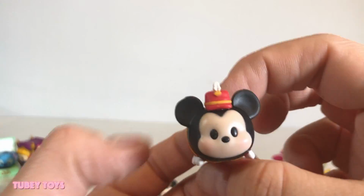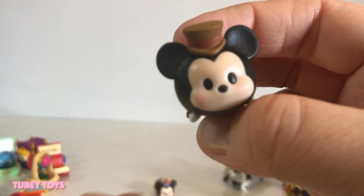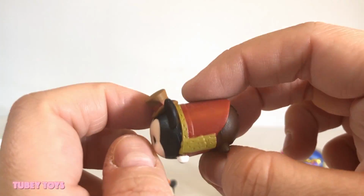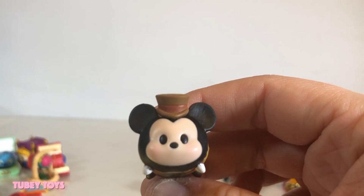Moving on to Mickey Mouse Club in 1955. Where is he? Here he is. He is wearing his marching band outfit. So cute. Now let's move on to 1983. This is my era, and this is my favorite Mickey. He is wearing his Bob Cratchit outfit. He's so cute.